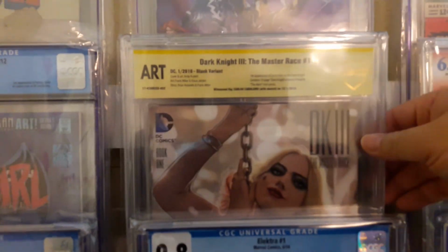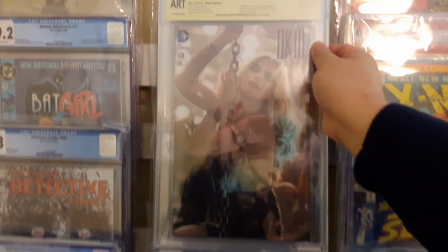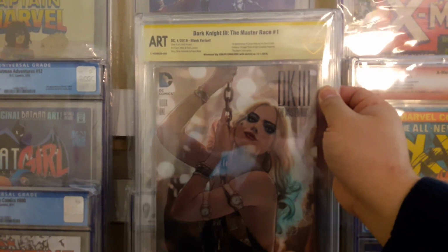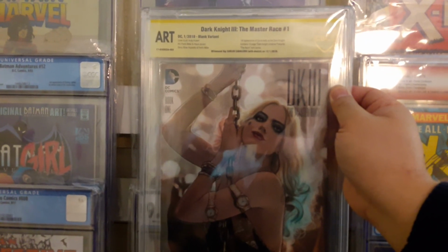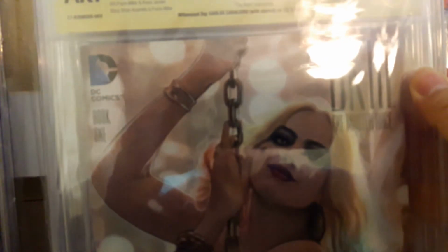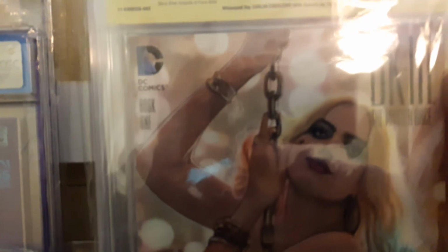I've posted this one before. It's an art sketch cover that I got done by a guy named Carlos Caballero, and I figured I would go ahead and sub it for an art grade just to make sure I could protect it, and it's turned out really nice. I mean, I wish I could show you some of the details. I'm pretty happy about this. This is one of the better sketch covers I've seen.